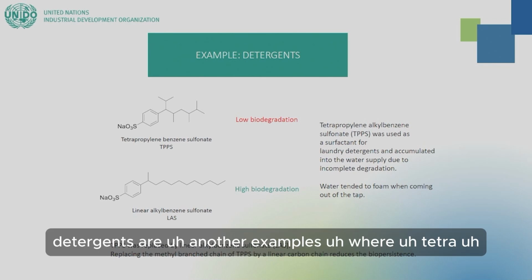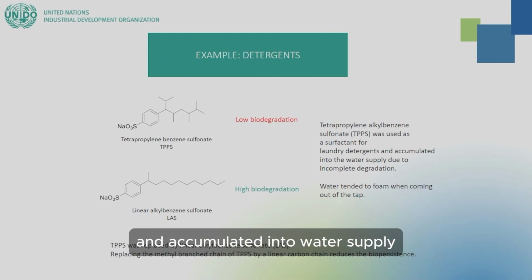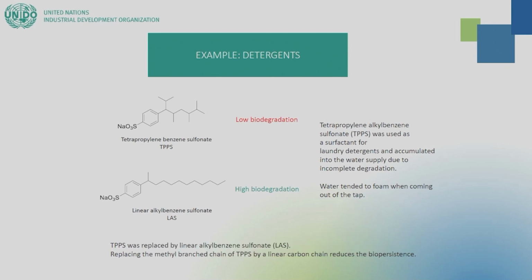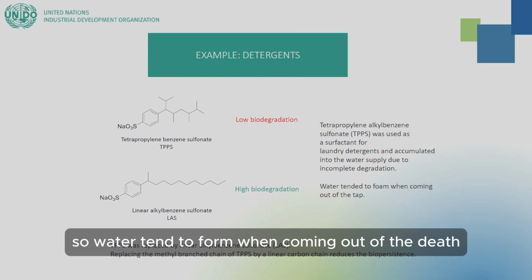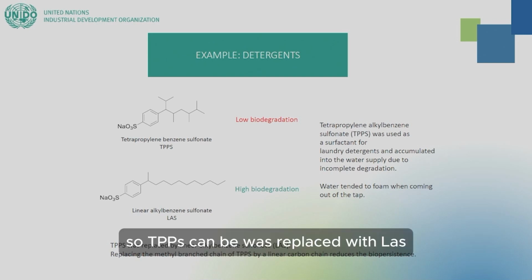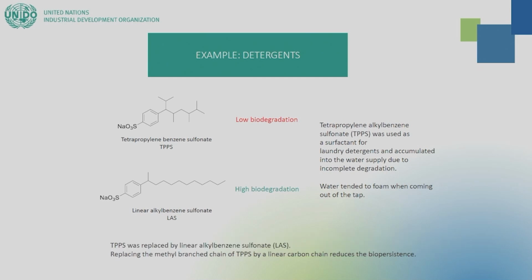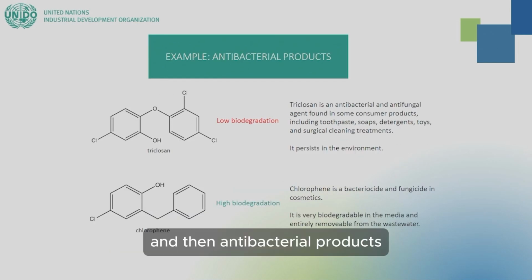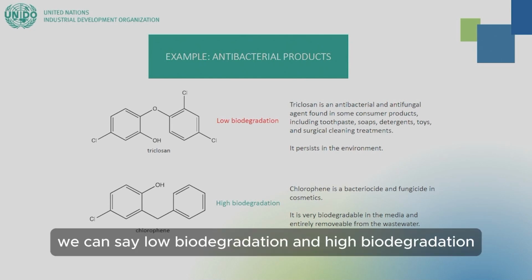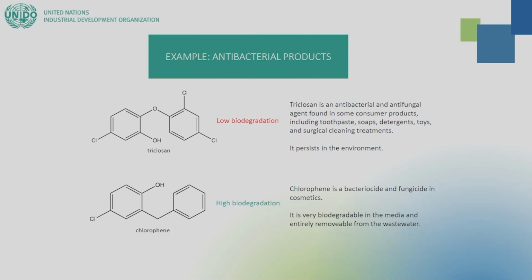Detergents are another example, where tetrapropylene alkyl benzene sulfonate, TPPS, was used as a surfactant in laundry detergents and accumulated in the water supply due to incomplete degradation. Water tended to foam when coming out of the tap because it was not utilized fully. TPPS was replaced with LAS, which has a linear carbon chain that reduces the biopersistence. And then antibacterial products, we can say low biodegradation and high biodegradation. So we should aim to choose chemicals which are highly biodegradable and not persistent.